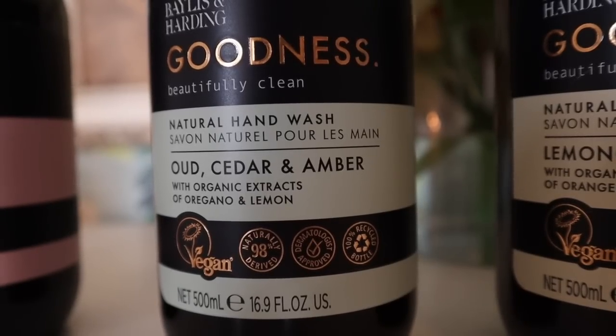It's just a nice, sophisticated, deep, sensual fragrance. If you're tired of syrupy, sweet, kind of Bath and Body Works style hand soaps for the fall, this would be a good replacement for that.